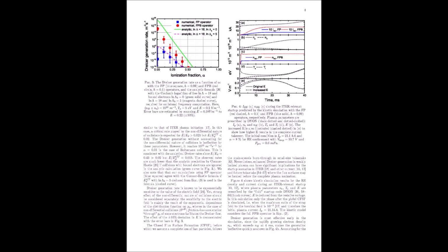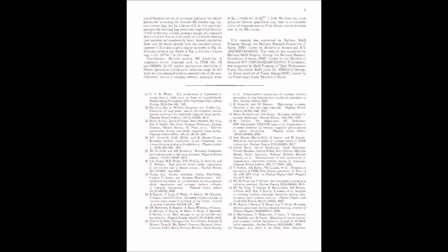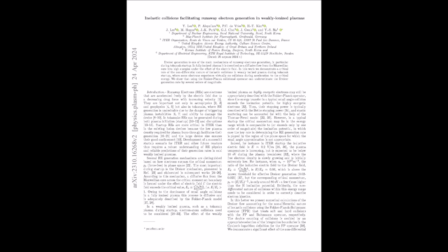Remember, runaway electrons can carry a lot of energy, and if they hit the walls of the tokamak, they can cause serious damage. So we're not just talking about some theoretical curiosity here. We're talking about something that could potentially impact the success of a multi-billion-dollar experiment. Exactly. This paper is basically a wake-up call saying, hey, we need to take these inelastic collisions seriously if we want to make fusion energy a reality. So what do we do about it? Is there a way to account for these inelastic collisions in our models and make more accurate predictions?